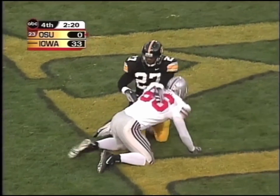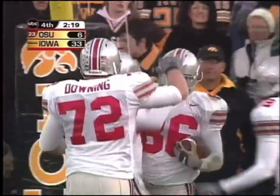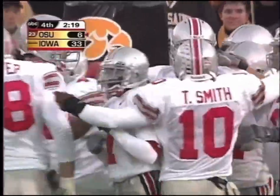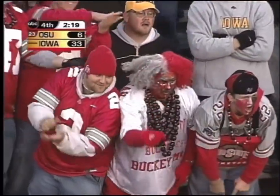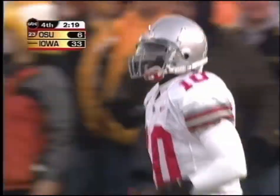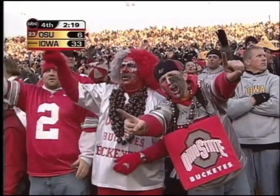Great throw. Nickel, the tight end. What this whole drive was about, the last few drives, the ball game was over for Ohio State. Was getting some experience for the younger guys, and especially for Troy Smith. 23-yard touchdown pass. And finally, those guys in the Buckeye red and silver have something to cheer about, but it hasn't been much.